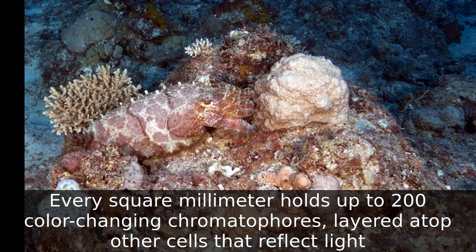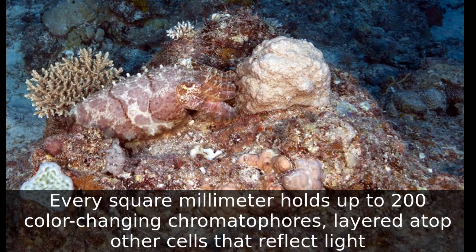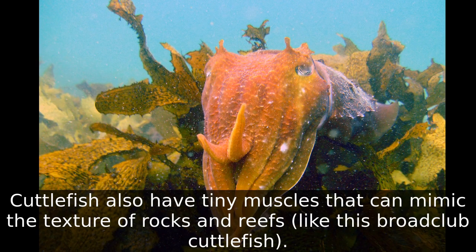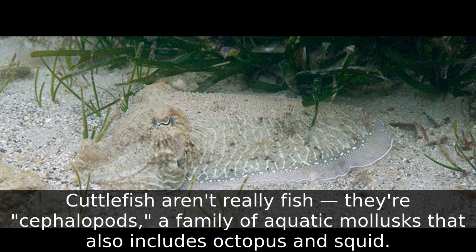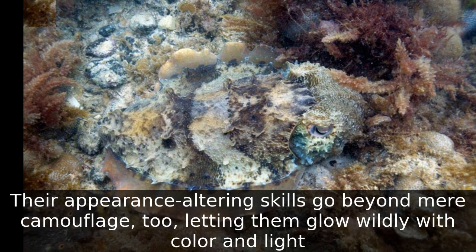Every square millimeter holds up to 200 color-changing chromatophores, layered atop other cells that reflect light. Cuttlefish also have tiny muscles that can mimic the texture of rocks and reefs, like this broadclub cuttlefish. Cuttlefish aren't really fish, they're cephalopods, a family of aquatic mollusks that also includes octopus and squid. Their appearance-altering skills go beyond mere camouflage, too, letting them glow wildly with color and light.